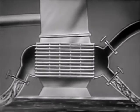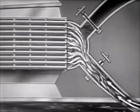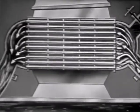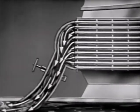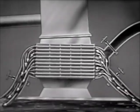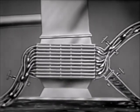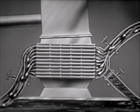In operation, the forward motion of the ship forces a continuous flow of water up the scoop into the inlet water chest, through the tubes, and out through an overboard discharge to the sea. If the ship is not under sufficient forward speed for scoop operation, cooling water is provided by a pump. An automatic one-way valve closes the scoop.